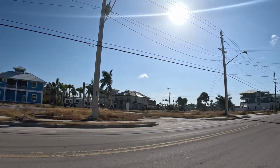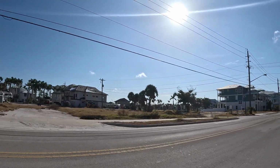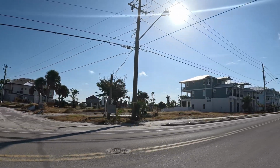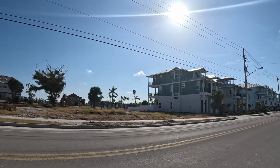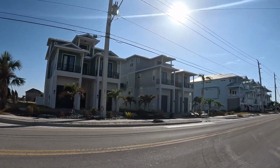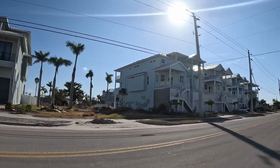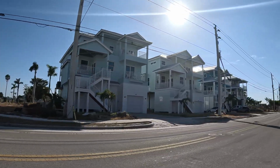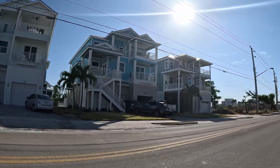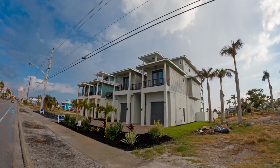Now another thing to notice on the island, there's no signs at all, no traffic signs. Most of the street signs are gone, so really hard for somebody that doesn't know the area. We got to an area of new construction. Most of these were finished just before the storm. They did okay. The whole first floor was gone, so the cars were lost, of course. But we have to acknowledge that the new codes developed after Andrew, they work.